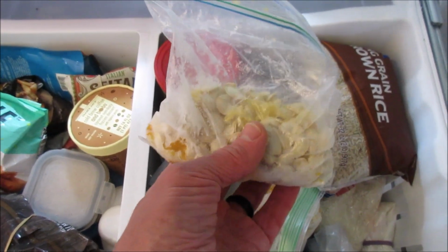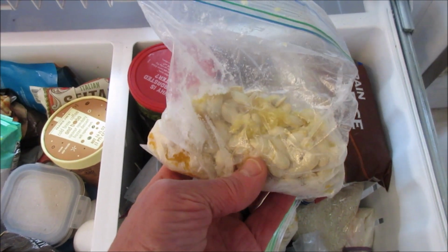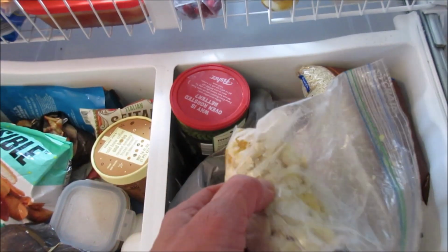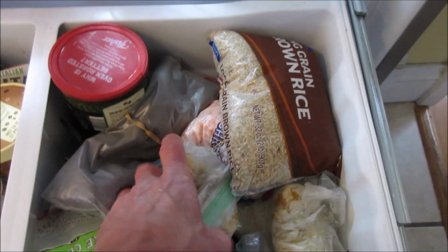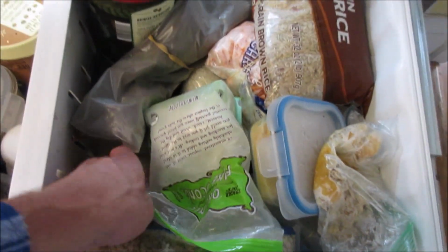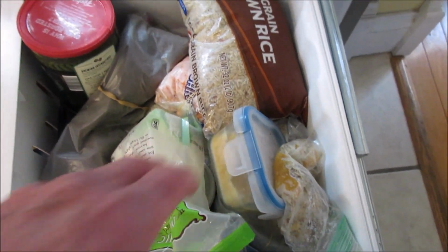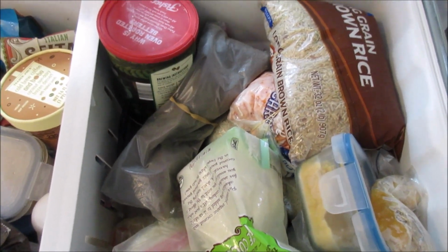Most people would either throw that away or compost it. I generally, if it looks good and clean, will freeze it for a future batch of our dog's food. There's all kinds of goodies in here. Almost nothing goes to waste. If there's something that we're not eating, it'll go into here if it's healthy for dogs.